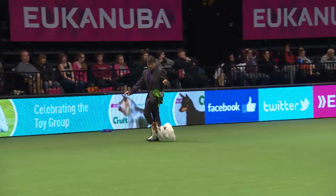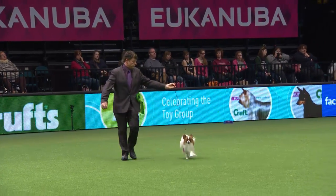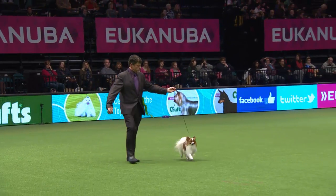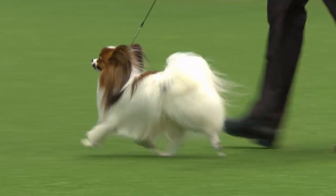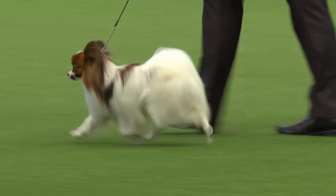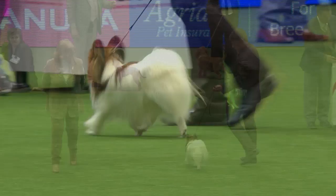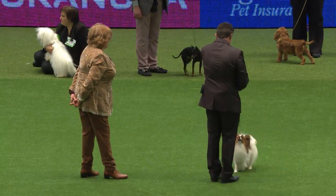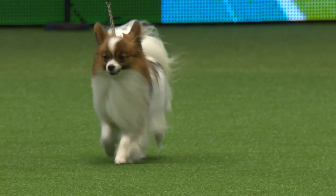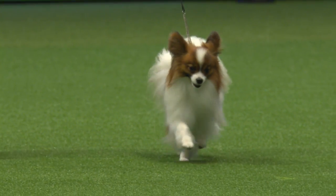Huge entry today, and this one has won and defeated in the breed last year's top dog all breeds. So he's had a very victorious day here, pulled off a great win. Free-flowing, positive movement, the little Papillon, very light on their toes. Ears carried slightly back as they move, listening to everything the handler's asking. Should be fine-boned, dainty and free-moving, and this one has all of those qualities.